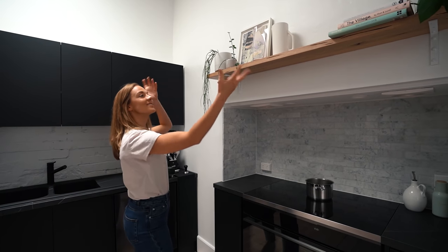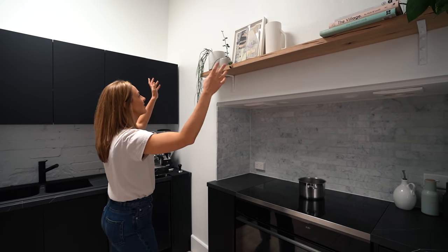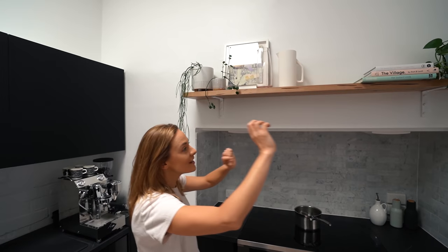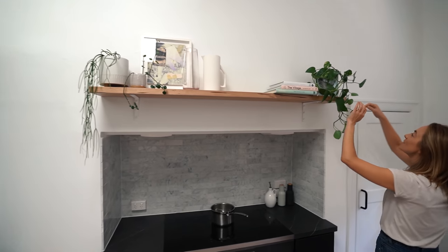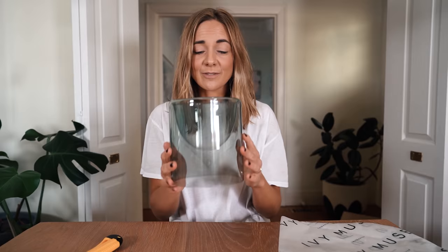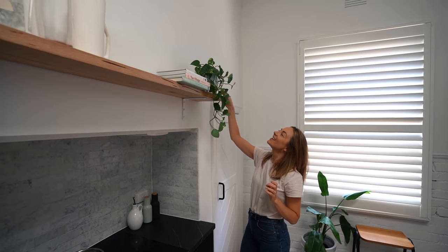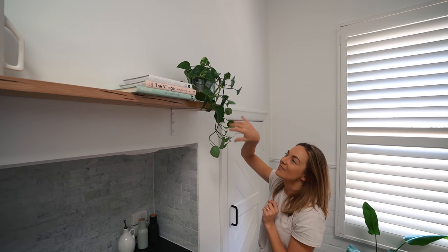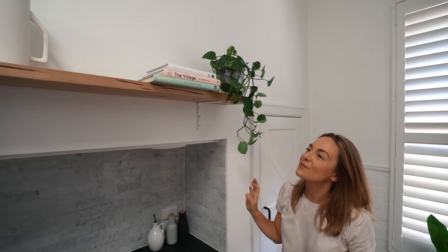So this is really nice because this is like a nice little bit of styling, which is cool. So I've got a few of my ceramics up here and my beautiful plants. Oh, speaking of which, I should mention this one. Do you remember when we looked at that beautiful lumen glass planter from Ivy Muse? So that used to live in my dining room, but I loved it in here because I just loved that kind of open glass look. So that is living here alongside my cookbooks as well. So that was really nice to just bring a little bit of flavor and a bit of personality.